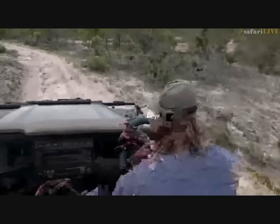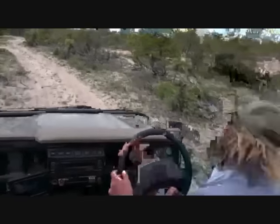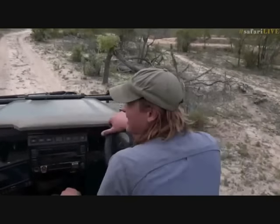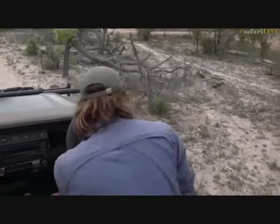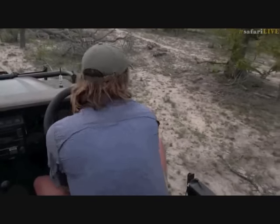Okay, so we're coming up to the waterhole, and I said hopefully if it was really hot, some of the animals might come for a drink. Now when you see me hanging my head over the side of the car like that, it means I'm looking for footprints. But while looking for footprints, sometimes you find other creatures, and that's what I just did.